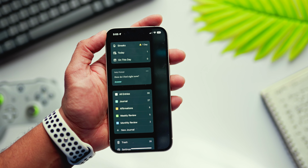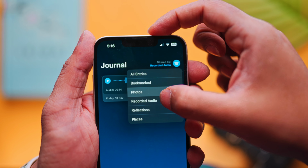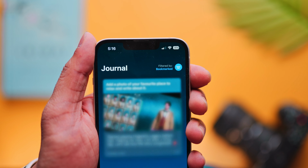It's a new app, hence it lacks several features that would be useful. For example, we were able to categorize different journal entries in different folders in Day 1. Here in Apple Journal, we can only filter the different entries we have made based on its type. A proper organizational system would be really useful, I feel.